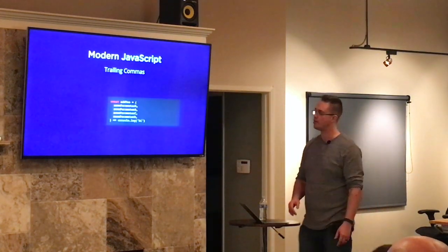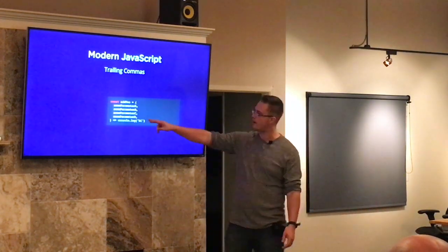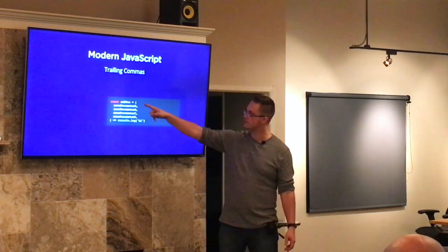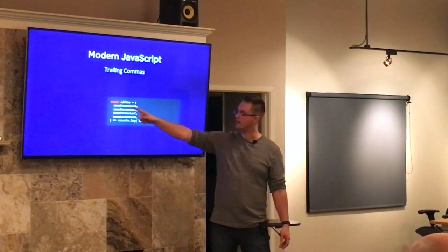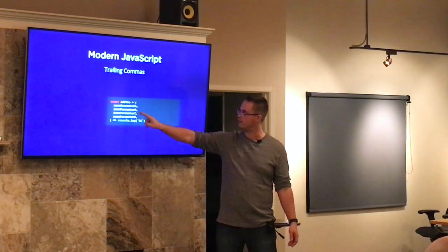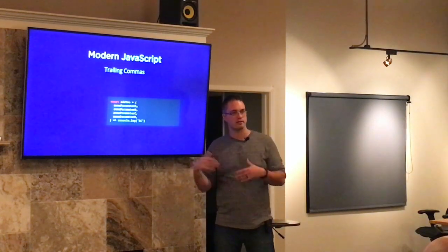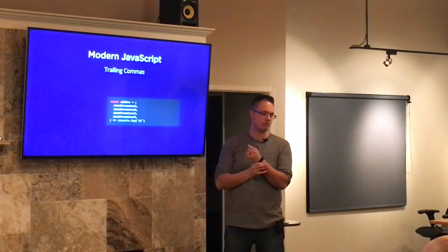Another advantage to modern JavaScript is a trailing comma. Before, if you did this, it would be an error. So we are defining an add-two function and saying, you know, parameter A, B, C, D. And in the past, I couldn't put a comma after the last one. And the question is, why would you want to?